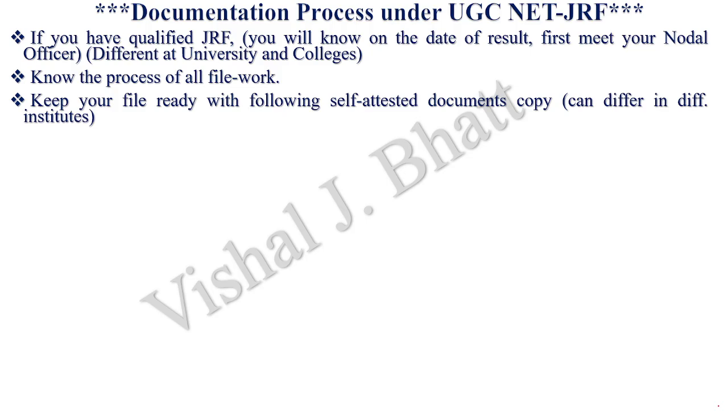Keep your file ready with the following self-attested documents. I will also give you the list of which documents I have prepared and kept in a file. You can prepare two files, one for uploading or giving to the nodal officer and one for your record purpose. So you can give it to other people also regarding this fellowship. Keep your file ready with the following self-attested document copies. It can differ in different institutes or universities. There is somewhat difference, not all difference.